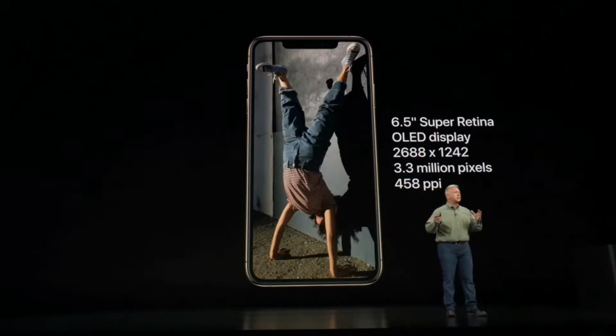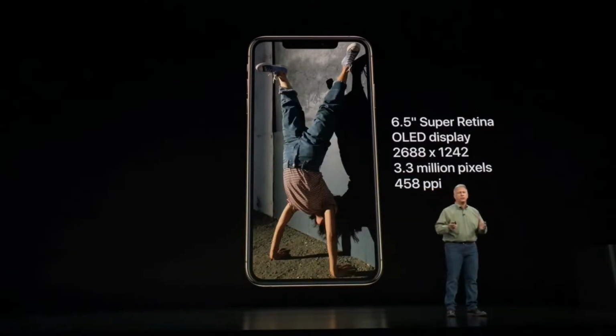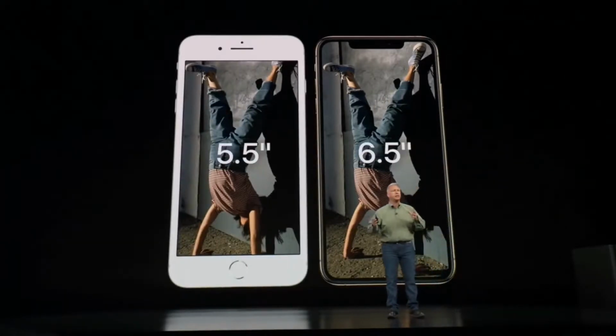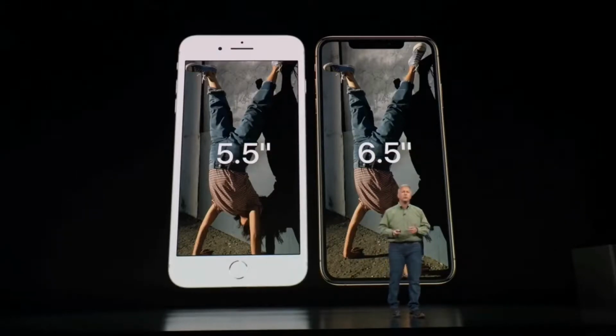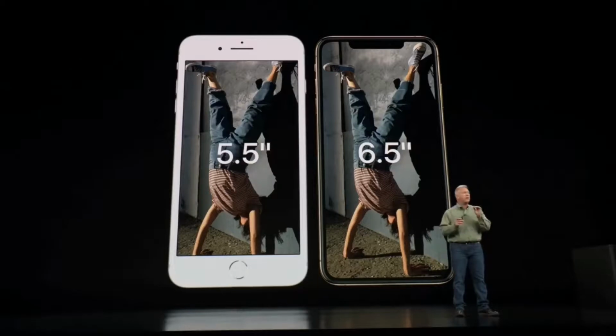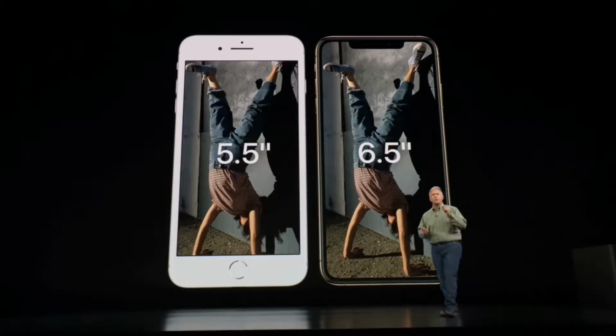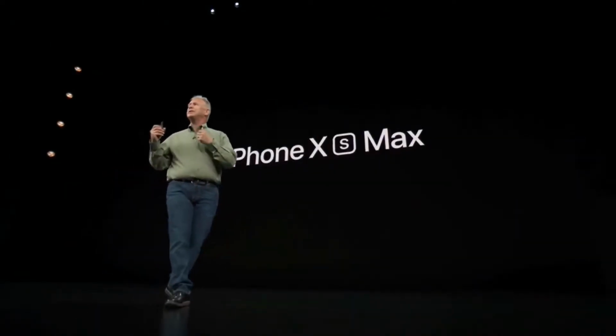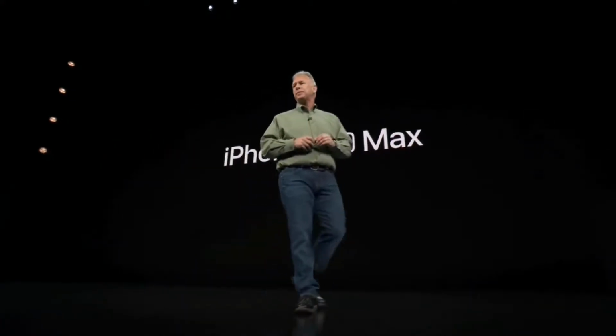Now, a lot of our customers have loved the plus-size iPhones, so let's put that side by side. You can see it's about the same size phone with a much larger display. We think there are a lot of customers who are going to love this larger display. Now, the 5.8 inch, we already said, was as big as a plus-size display. So what do you call a phone that's bigger than plus size? Well, we call it the iPhone XS Max.